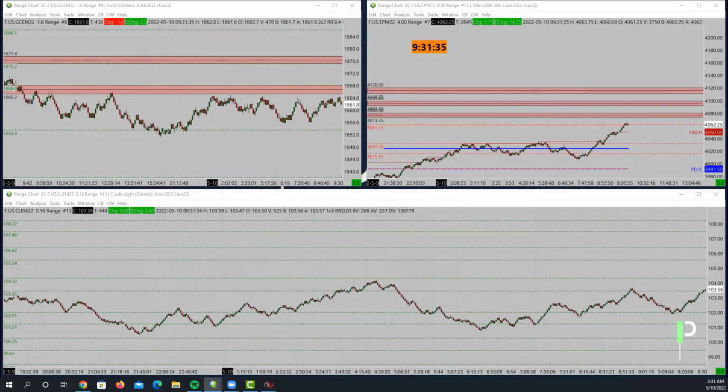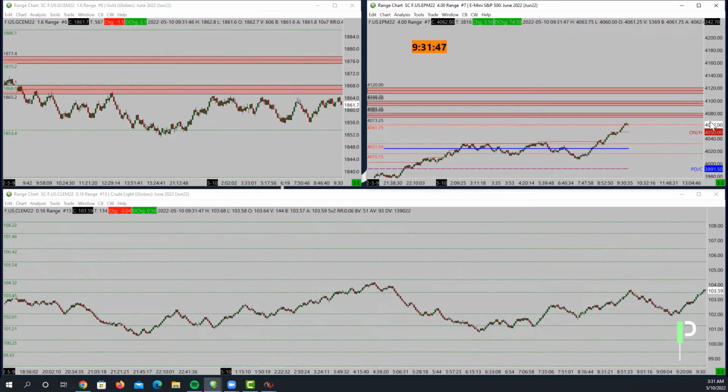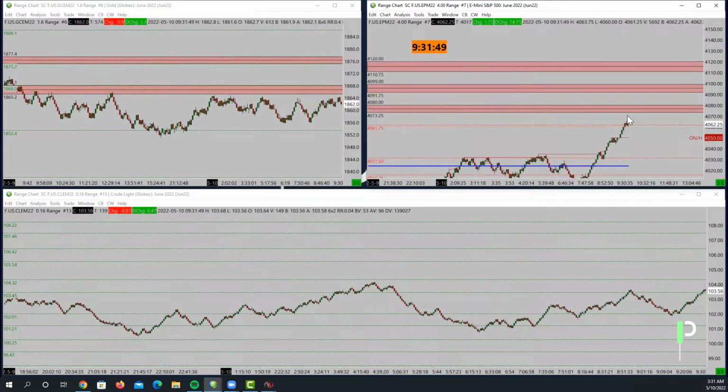How do you handle this? Is this bullish for today? Okay, so on, it is bullish as of right now. So what I'm probably going to end up doing is maybe catching the pullback. It's been going up, up, up since the overnight session.